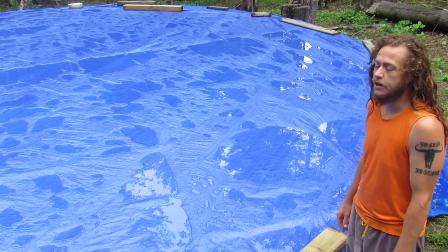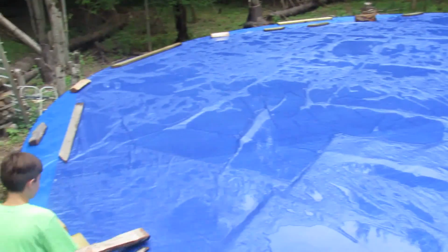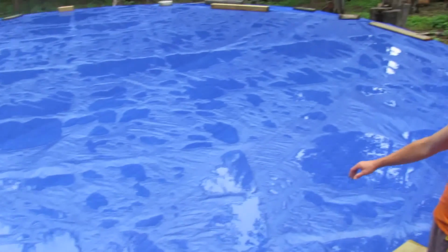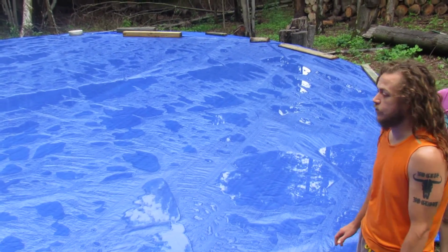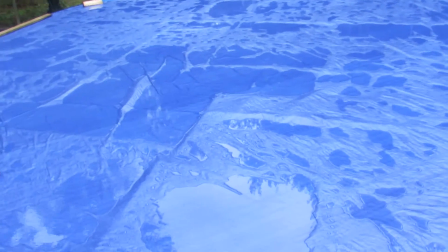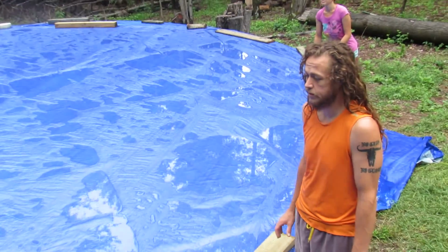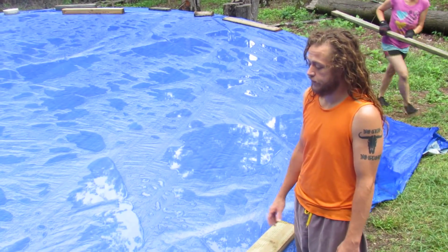So this is a routine that we are stuck doing until the yurt is up. We have about 4 or 5 tarps, and as you can see, the water puddles up on top of it. This is something you have to do, so don't leave your deck untarped. Make sure you cover it up.